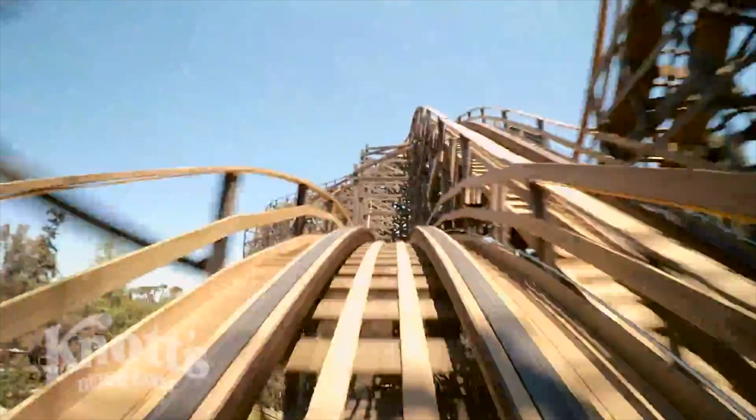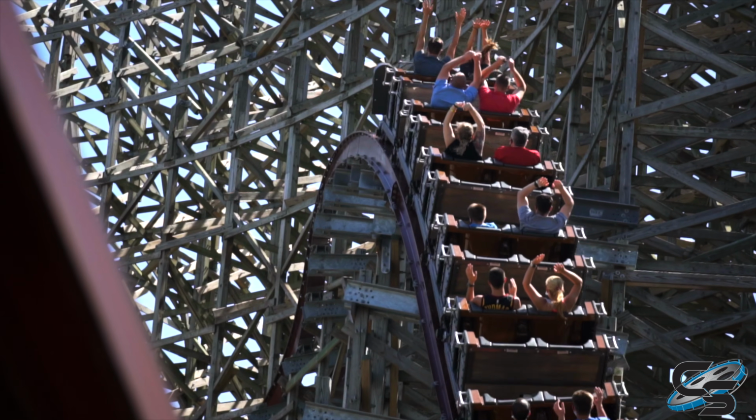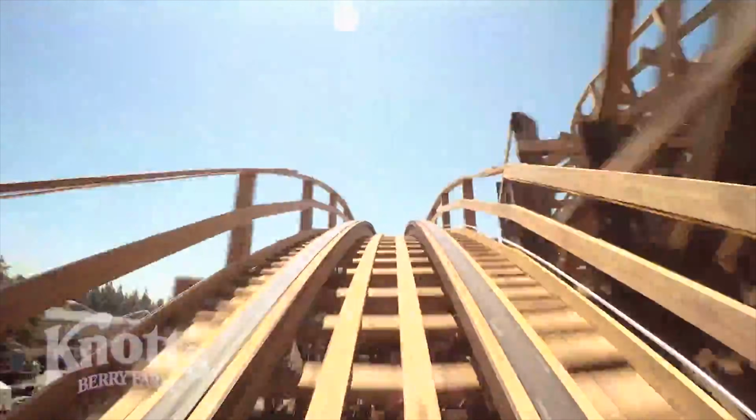You're right up in the structure there, very Steel Vengeance-esque, although this came first, so maybe Steel Vengeance is actually Ghostrider-esque. You have a twisted hill, then a straight ejector moment. You then get some great laterals as you're turning right below that original turnaround, dropping back down into another great airtime hill. Then you rise up and enter what is an absolutely crazy helix.